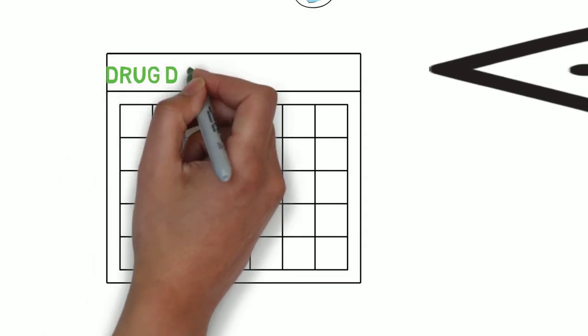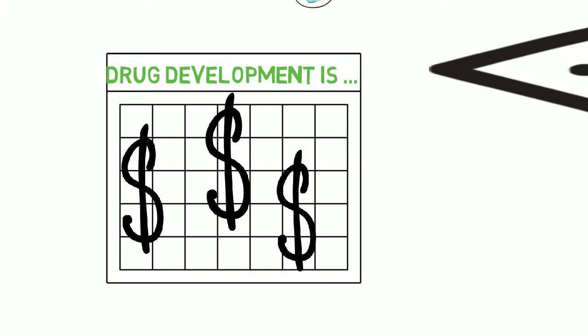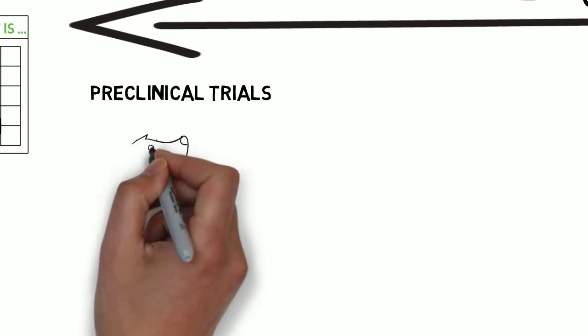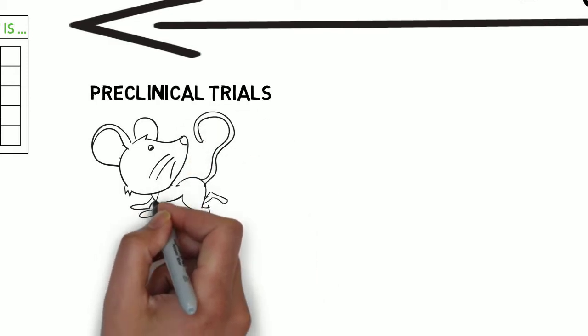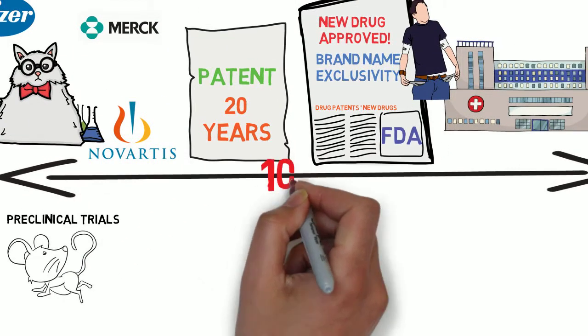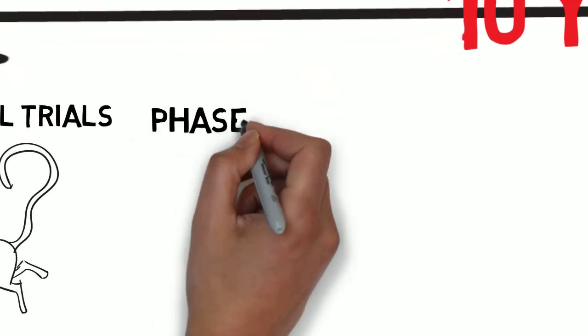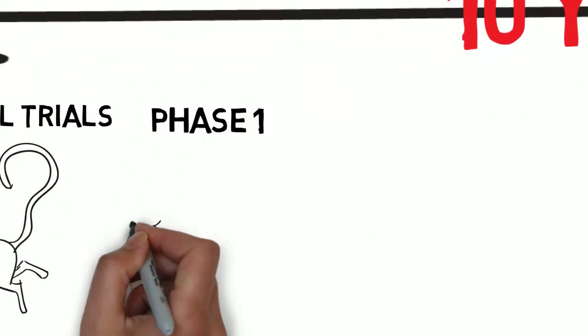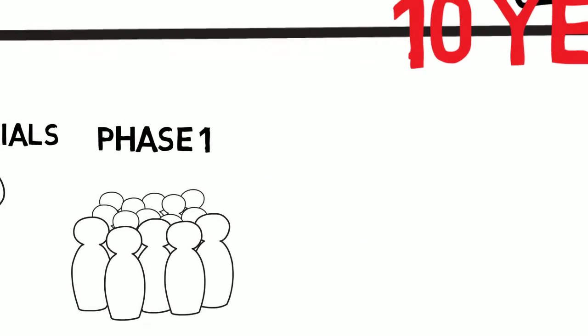Let's look at the clinical trials more closely to understand the cost and time associated with the development of an innovator drug. First, there are preclinical trials. Here, a drug is tested on animals to show it can be used safely in humans. If a drug is deemed safe, then it undergoes 3 major trials. This process generally takes a decade. The first phase of a trial determines the safety of the drug. This usually requires about 20 to 80 people. If successful, it moves on to phase 2.